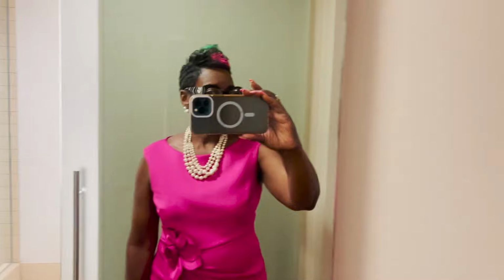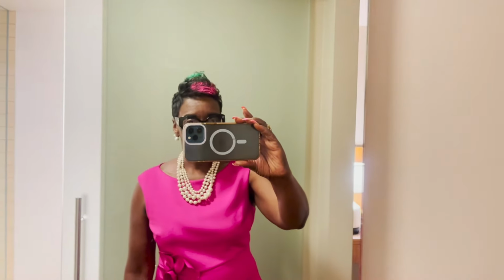My glasses are Gucci, and my shoes are these pink and green jewel tone slides from Shein. Okay, there's a better look at my shoes. Again, day two, pretty in pink.